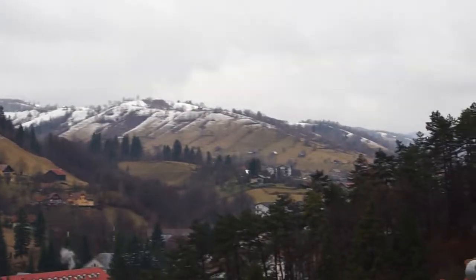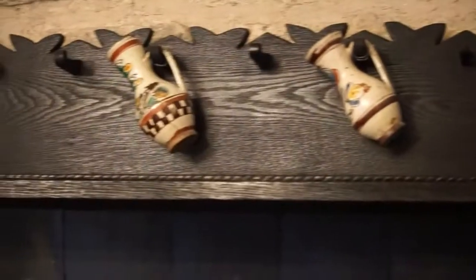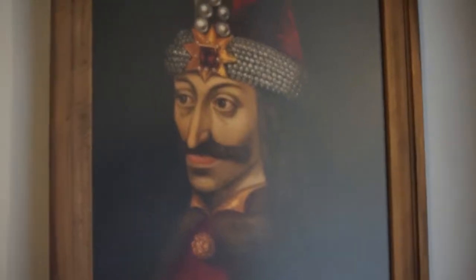So in this next section, if we look down, that old wall you can see is the old toll road, the old wall which segmented Wallachia from Transylvania. So the area you're in with these castles is Transylvania. That is the county. And here is the man himself.